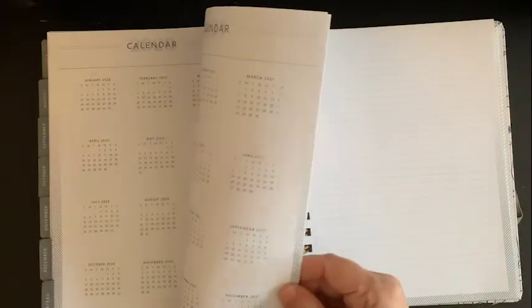Okay, sure. I never know what to do with notes pages, because any notes I take, I usually just put in my daily planner, or if it's just a quick reminder, I use my phone. So I don't know what I'll use these for. Passwords, maybe. I'll figure it out. Okay, so there's a folder.